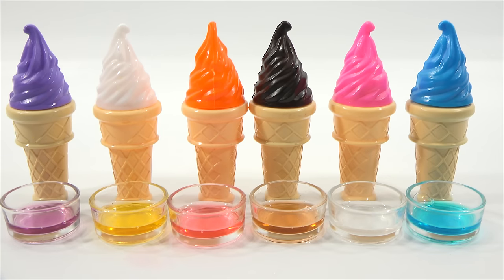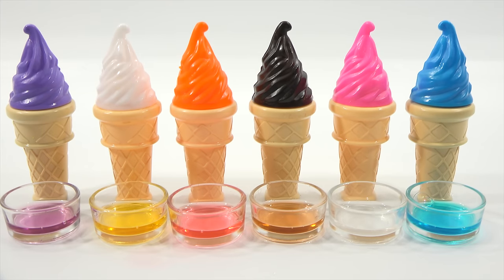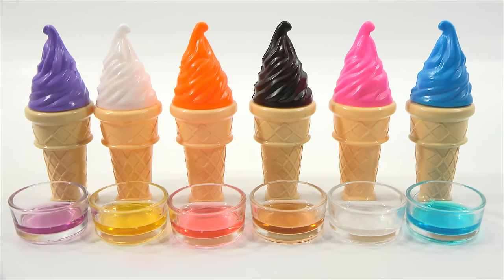All right, do they work? Yes. Do they have scents? Yes. Does it remind me of ice cream? I'm going to say, not really. But, you know, if you had blueberry ice cream, I guess. All right, I'll tell you what.